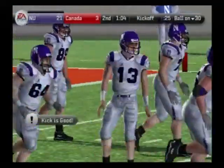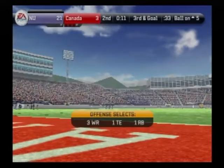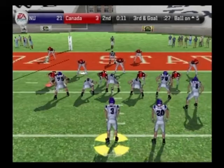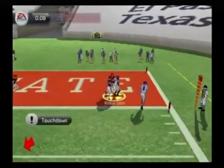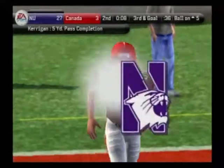So with just over a minute to go in the half, this is from the 5-yard line. It's 3rd and goal. Northwestern comes to the line with 3 wide. Guns it to the end zone. And he came down with it. What a catch. And a nice catch by the receiver for the touchdown.